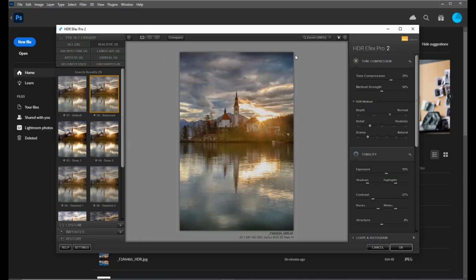It's giving me a bit of vignetting in the corners to help really emphasize and draw your eye into the scene and onto the island itself. Same here with the detail. You've got realistic, again, soft, realistic, accentuated, or grungy. Ugh, horrible. So I think the realistic seems to work quite well. Same thing with drama: natural, flat, dingy. So again, I keep it natural.